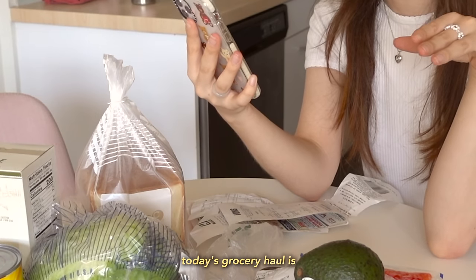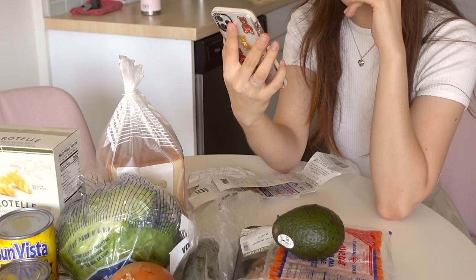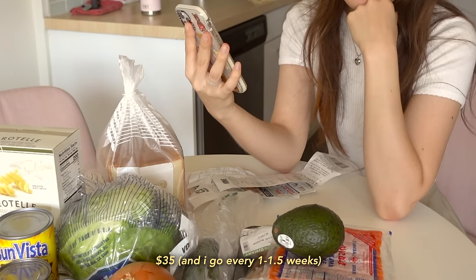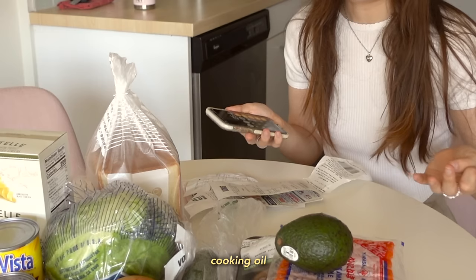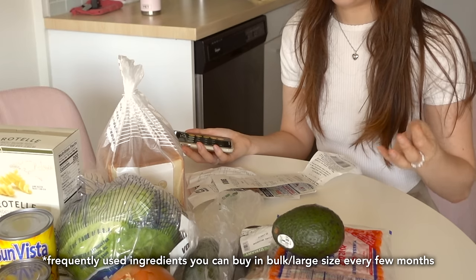So today's grocery haul is 25 and 40 cents. That's really good. Usually my grocery hauls are around $35, I'd say. But the cost usually comes with things like cooking oil, soy sauce, frozen food that I store in the freezer for months.